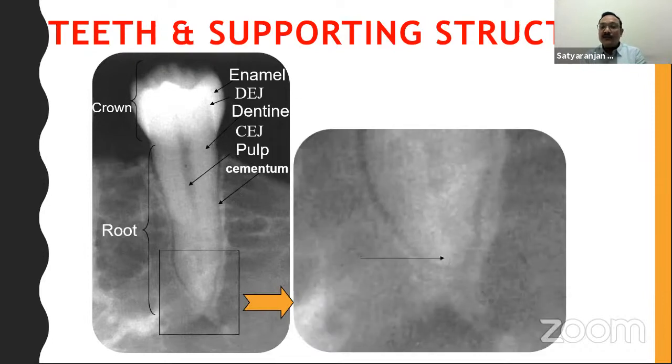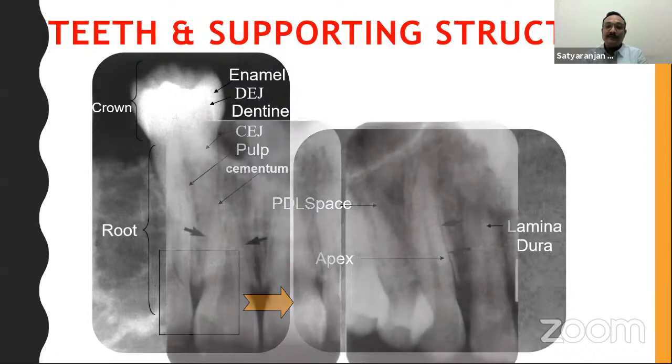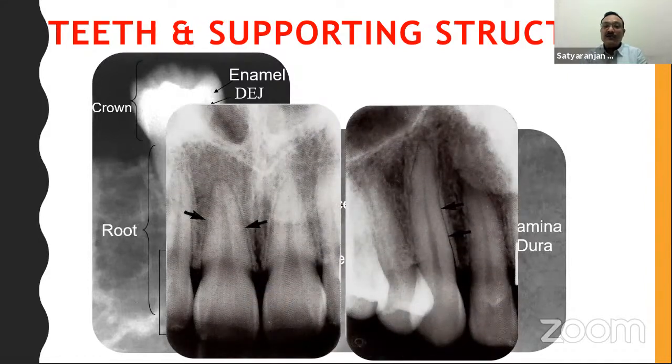And the apex is the most important thing that we require, because for endodontic treatment, that is one important thing. Periapical lesions need to be diagnosed. So you have a radiolucent periodontal ligament space, the apex, and a radio-opaque lamina dura, which represents the cortical bone. The lamina dura is radio-opaque, and the periodontal ligament space is radiolucent. Now, both these structures are affected during pathological conditions, like there's loss of lamina dura and there is widening of the periodontal space.